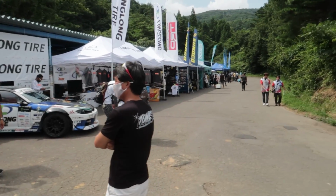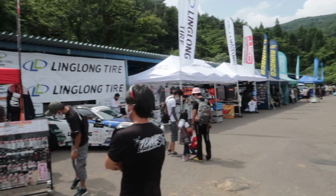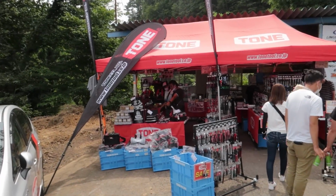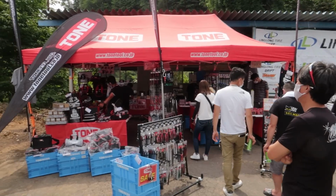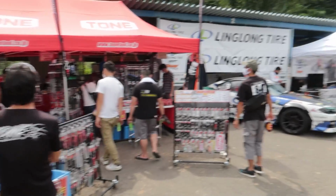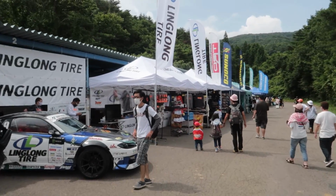So qualifying is now done, and we're on the lunch break. So I'm going to take this opportunity to go through some of these booths I didn't get to check out yesterday, especially the Tone one. I want to see if there are any good tools there that I need, that I can get at a nice discounted price. So I'll let you guys know if I get anything there, and then we're probably just going to walk around and see if we can find anyone.